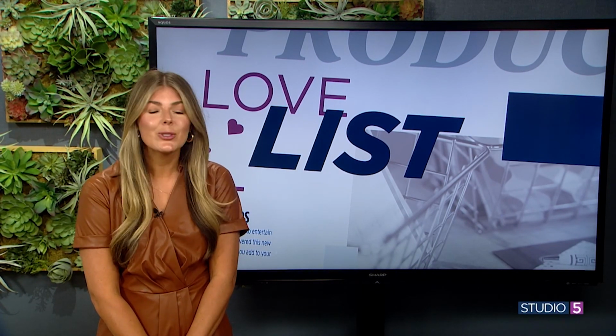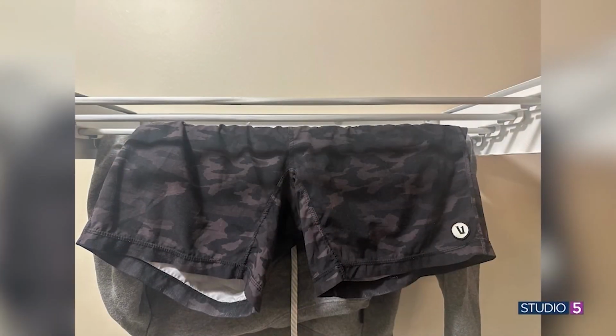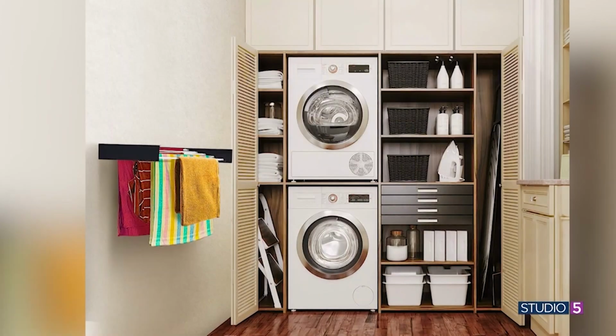is the best purchase of the year. You heard it, best purchase of the year. It looks pretty slick when it's not open and taking a minimal amount of space on the wall. So if you have a small laundry room, this is perfect.